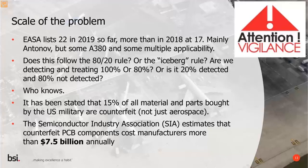So we need vigilance, attention. Every one of us, everywhere in the supply chain, at all stages, has to be vigilant and aware of the issues.